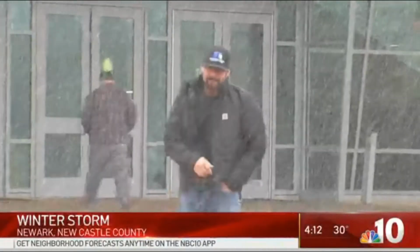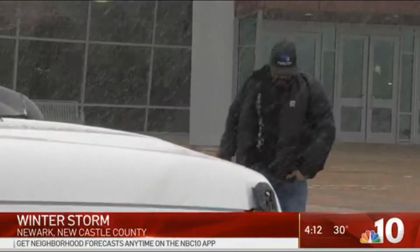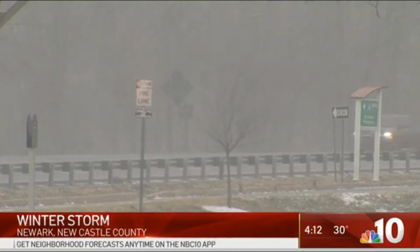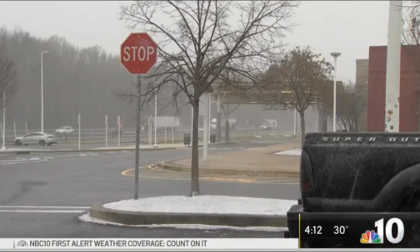From New Jersey, we go to Delaware. The first flakes started falling here in Newark around noon. This was seen a little bit earlier at the Biden Travel Plaza. Some areas of Delaware have gotten 4 inches of snow already. NBC10 Delaware reporter Tim Furlong is joining us live from Newark with more.